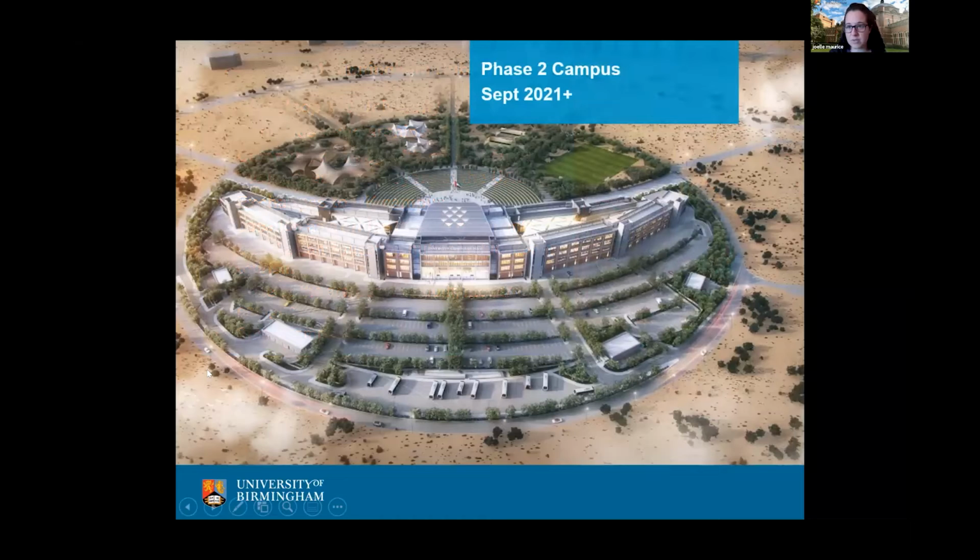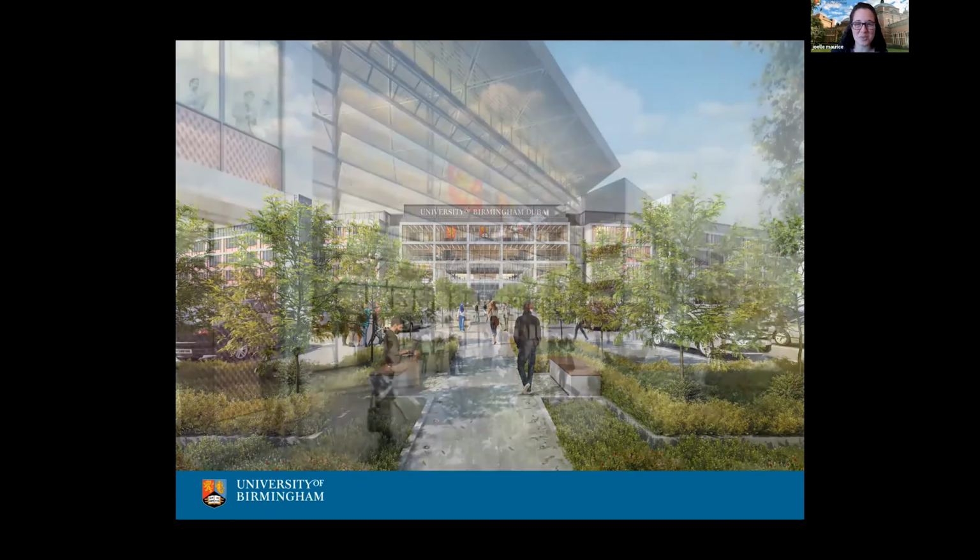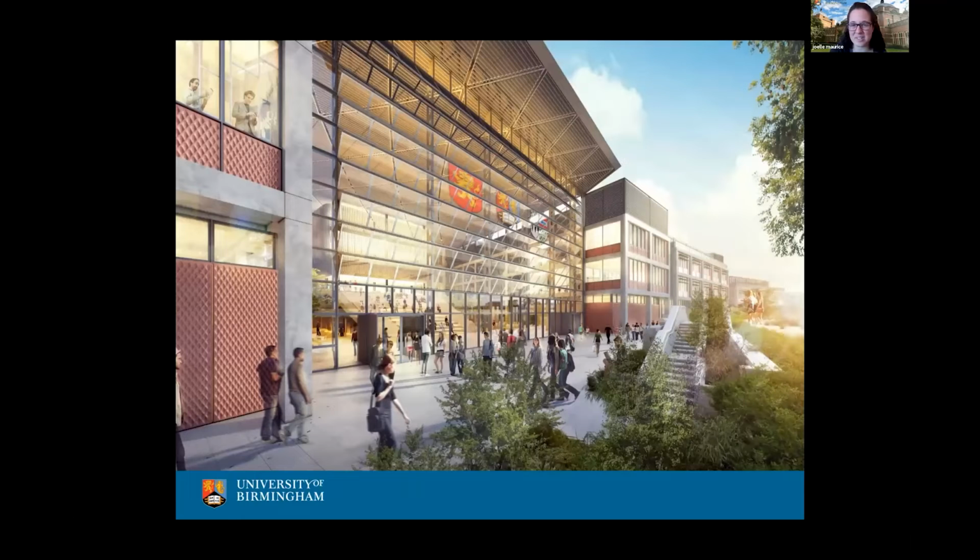These are just some photos of Dubai. I'll run through them very quickly. Our brand new campus has opened this year. This is our purpose-built campus, and we're moving the students in now. It's so new that we still haven't got up-to-date actual photos of the campus, so these are all still computer generated ones, but I'm told the computer generated ones and the real thing look very, very similar.